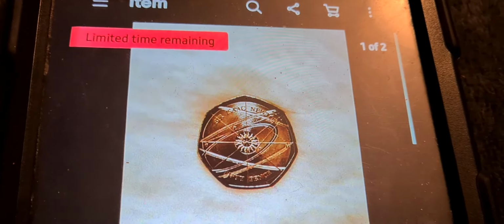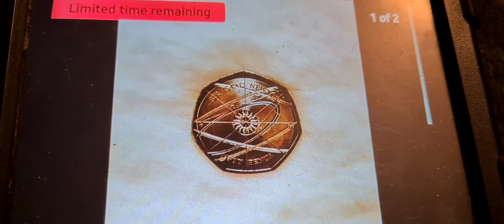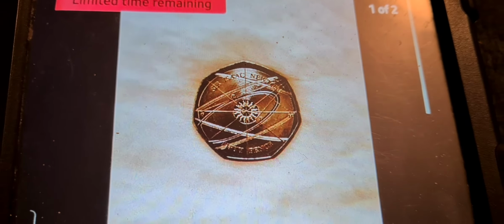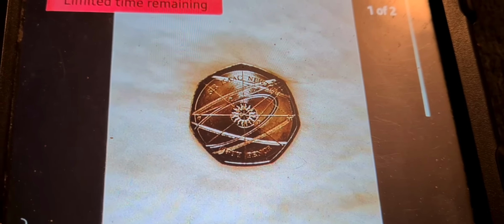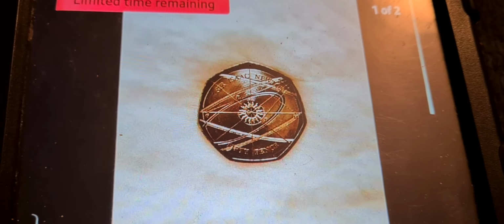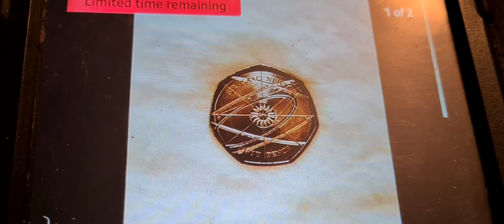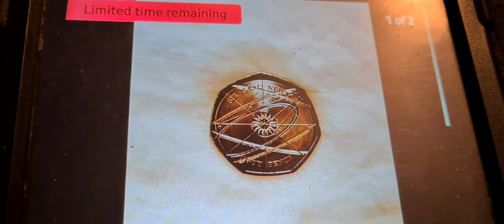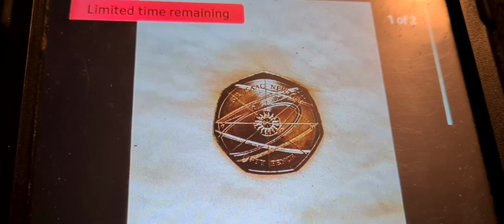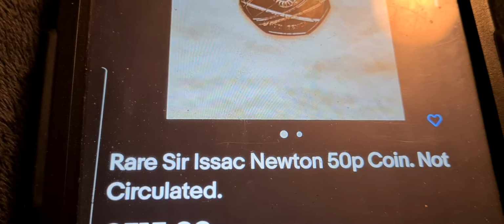And the next coin we're looking at, of course, is an Isaac Newton coin. So my favourite coin of all, and I've been sort of watching these over the last couple of weeks quite intently, along with the Milner's Tower 50p's, the Isle of Man Christmas 50p's, the Gibraltar 50p's, the Jersey 50p's, and certain Falkland 50p's as well.